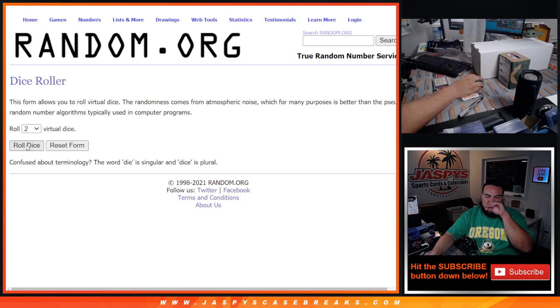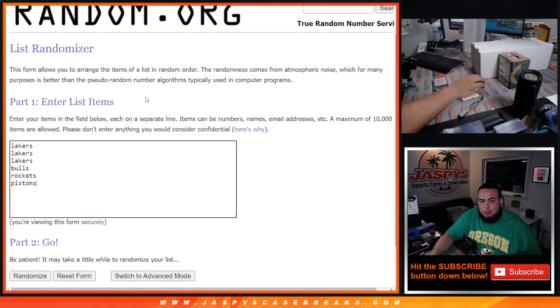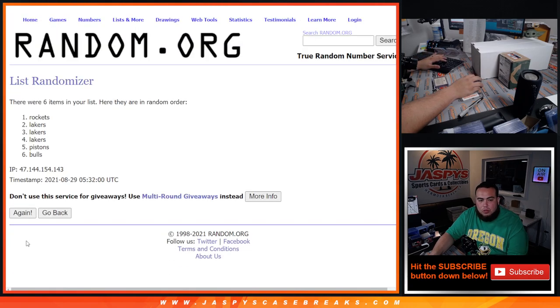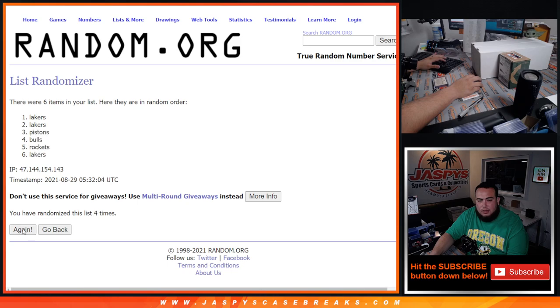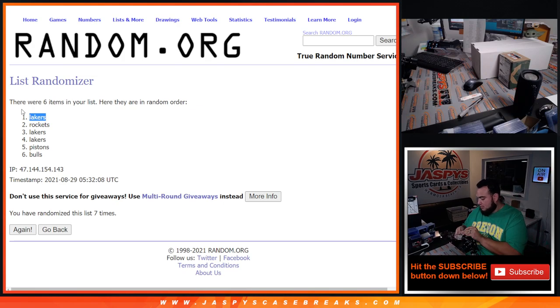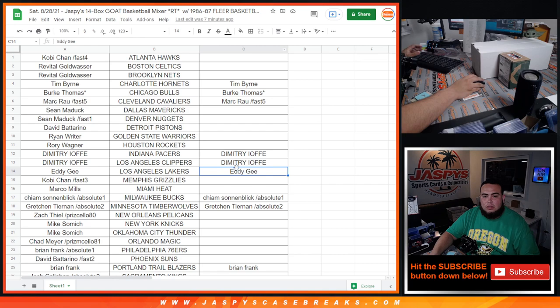So let's roll the dice. We'll use it for the same one for the FLEER set giveaway and for this randomizer here. Roll. Lucky number 7. 3 and a 4, 7 times. So we'll do this one first, which would be Lakers, Lakers, Bulls, Rockets, and Pistons. 7 times. Good luck. 1, 2, 3, 4, 5, 6, 7. Stays with the Lakers at the top. There you go. That'll be going to the Lakers, which is Eddie. After 7 times. So, Eddie, you did get a hit now. So, take your name off there.